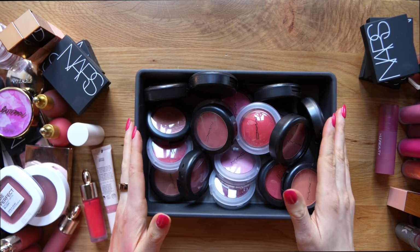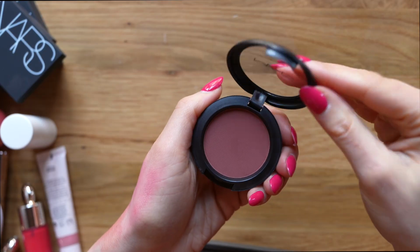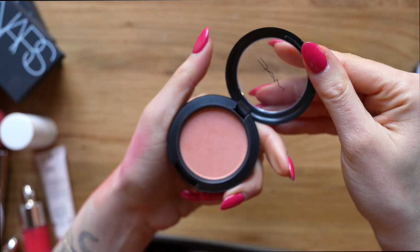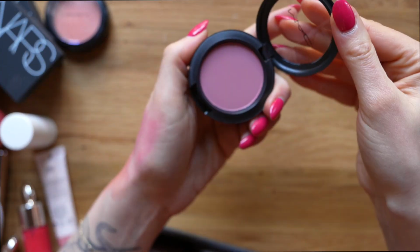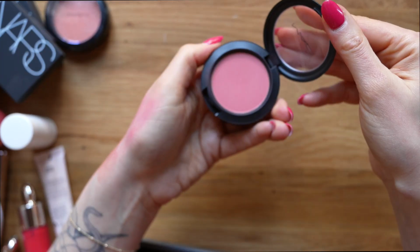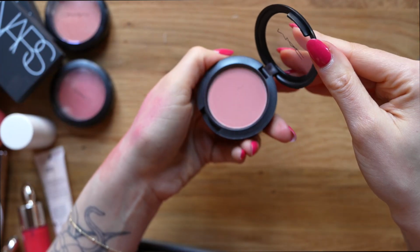This is gonna be a MAC blush fire round. Fever, not keeping. Raisin is like a brown, keeping. I feel like this probably wouldn't work on me. Okay, not keeping. Modern Mandarin, a classic. Blush Baby, I already have one, so not keeping. Peaches, oh, I love peaches, keeping. Melba, oh my God, such a classic, keeping.